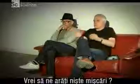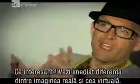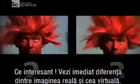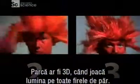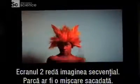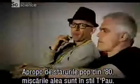Very good point. Sir, could you unfreeze and give us some movement? Oh, how interesting. Instantly you see the difference between reality and virtual reality. Look at the hair on screen 3, John. It's alive, isn't it? It's almost three-dimensional as the light plays through all the hair fibres. Screen 2 is giving a more sort of shuttered effect, isn't it? Definitely, more stepped movement. Talking of 80s pop stars, though, those moves are very T'Pau.